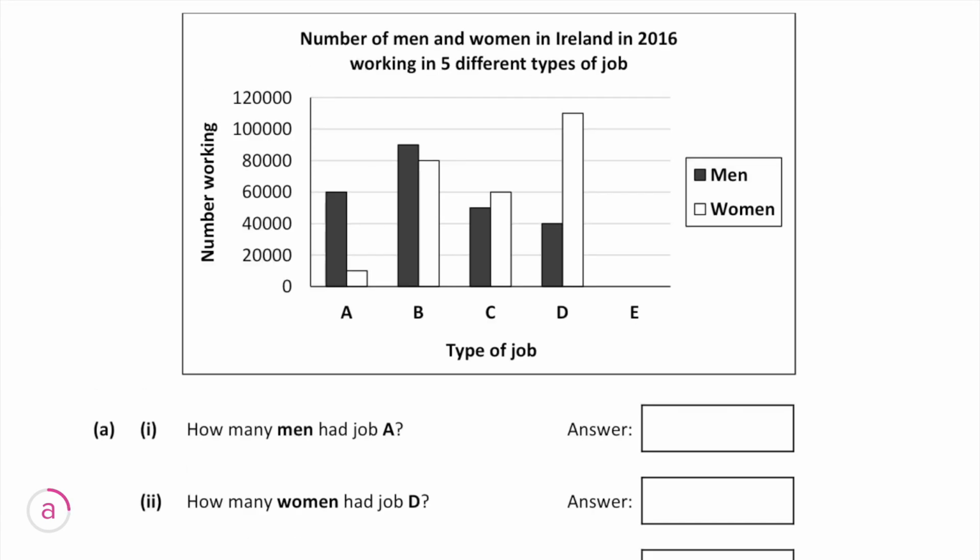So looking at the diagram, in the key on the right, we're told that men are represented by the dark colour and women are represented by the white. So looking at job A, the rectangle representing men goes up to 60,000. So this means that 60,000 men had job A.